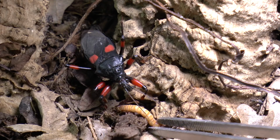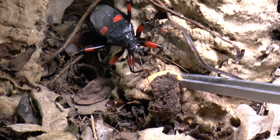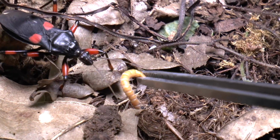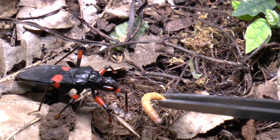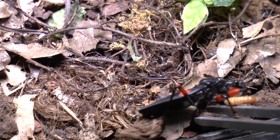You want it? Get it? No? Yes? He's like undecided. Do you maybe prefer a roach? Oh, but he is following it. You see? Come on, catch it. Catch it. It is escaping. Oh, nice.